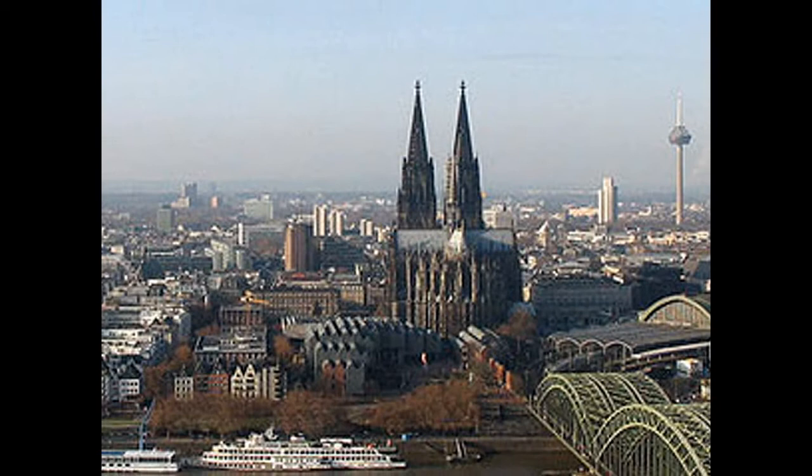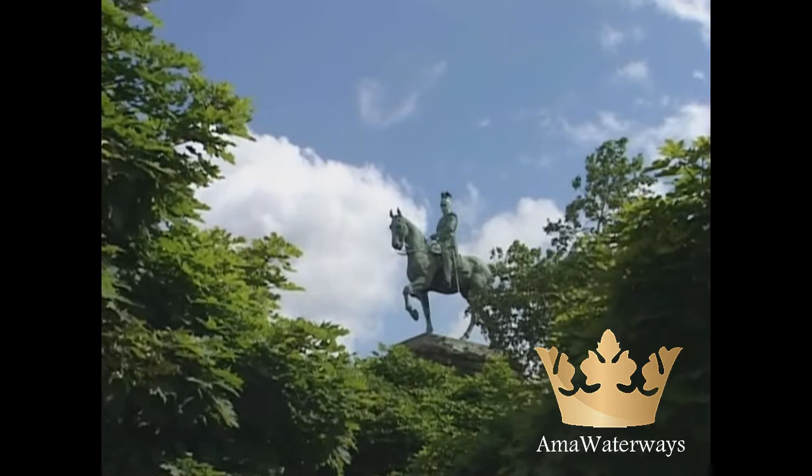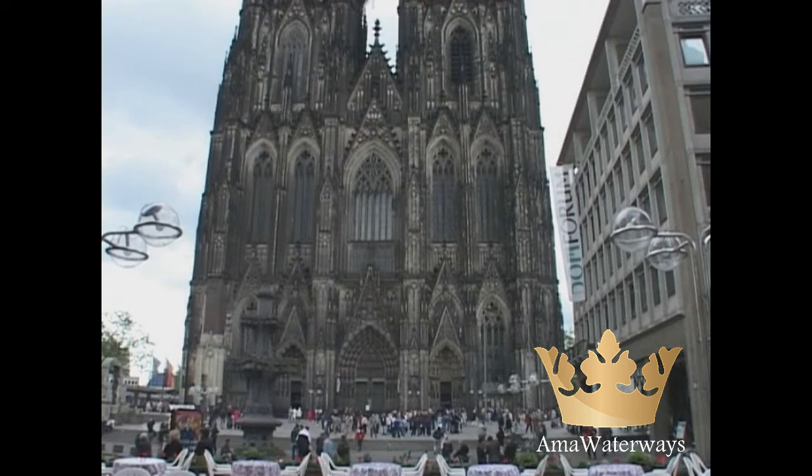Passengers disembark and join guides. There is much to see in Cologne, even in the short walk to the cathedral. The cathedral is impressive, the second highest in the world at 515 feet.